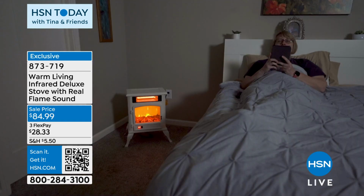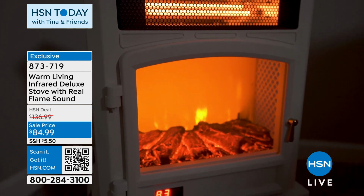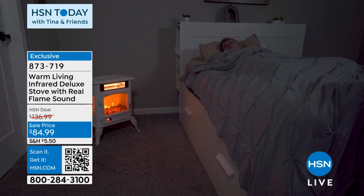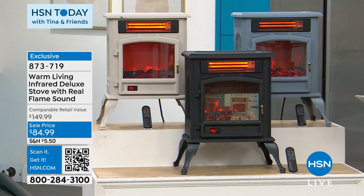Now we have 3 colors to choose from. You're looking at it in the black, white. The white you see on the screen we don't have in stock right now, so that's the one you're seeing on the screen. But in studio, we have a taupe, so it's not white, but we have a taupe. We also have black. We also have a blue. So 3 different colors. Comes with remote.